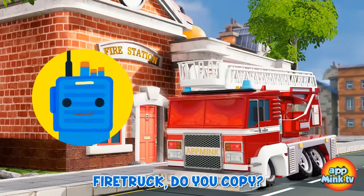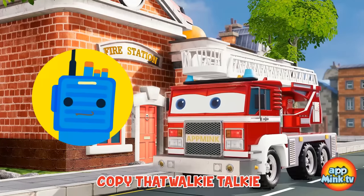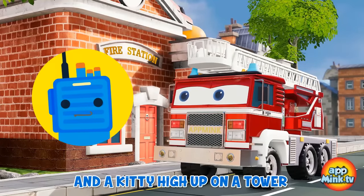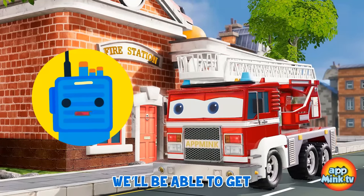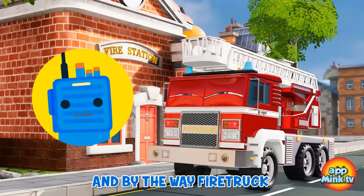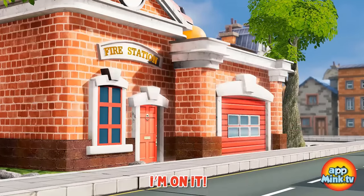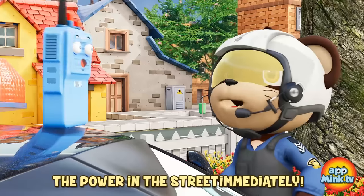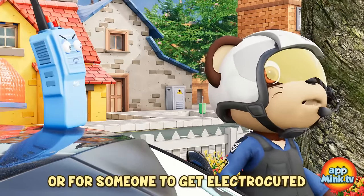Fire truck, do you copy? We have a problem here and we need you ASAP! Copy that, walkie-talkie. What seems to be the problem? We have Big Mink stuck high up in a tree and a kitty high up in a tower. They both need your help, and with your long rescue ladder, we'll be able to get them both down safely. And by the way, fire truck, a fire has started as well. I'm on it. Now, call in the electrician to turn off the power in the street immediately. We don't want any more fires to start or for someone to get electrocuted.